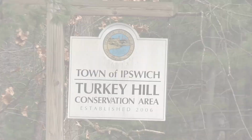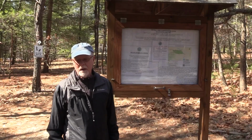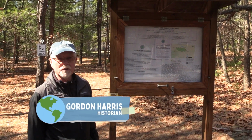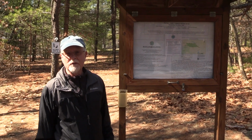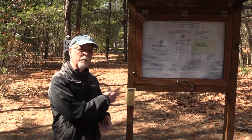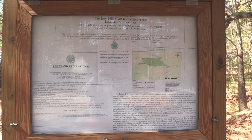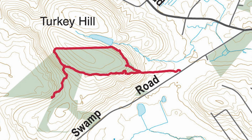Hi, well, here we are at the Turkey Hill Conservation Area. It was bought by the town of Ipswich about 10 or 12 years ago. I think it actually goes back to 2006, and then they set up the trail a few years after that. So it's about a one-mile loop. You can see it here on this nice informational board. Tells you all about it.